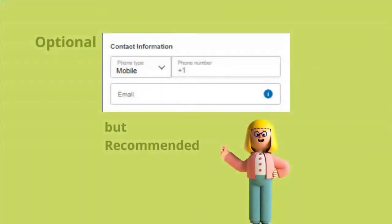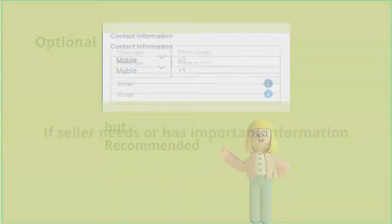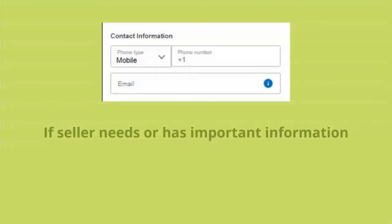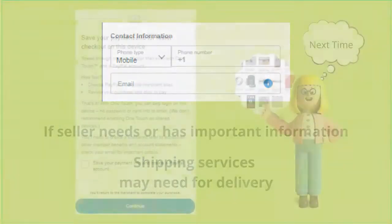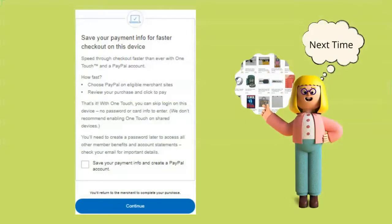You have the option to add your phone number. The phone number will be provided to the seller if they need to or have information for you. In some cases, the shipping carriers require the phone number to contact you about the time of delivery or directions. PayPal gives you the option to save your payment information for quicker checkout next time you place an order.